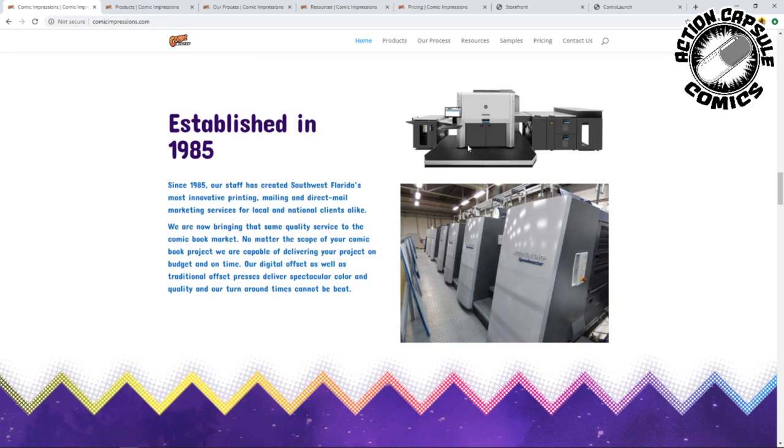Now, what does that mean? That means that you will be able to get high quality comic books at digital offset print quality. The difference between this one and the traditional offset is almost negligible. You really have to know what you're looking for. I've looked into this a little bit, and this is the top of the line digital offset printer. This thing is a beast. So if you're looking to do a short order print run from 100 to 1000, this is the machine that's going to be doing it.